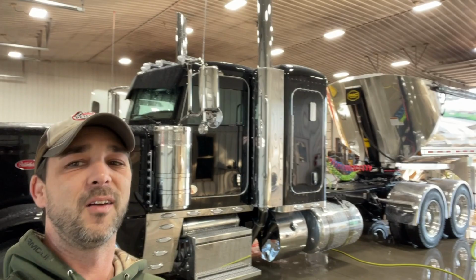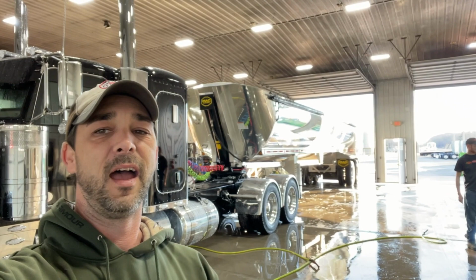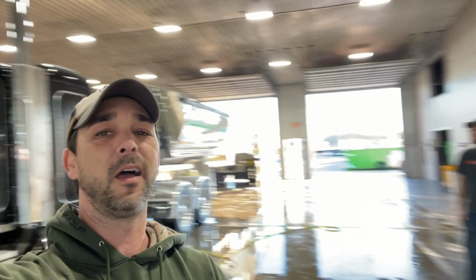All right, guys. Hey, Chris, are we done? We're done. We got this thing washed. And you know, the trucks are pretty easy to do, but then when you add a trailer, it takes a little while. And this setup looks freaking gorgeous. So, I mean, I don't know. You like it? You had to work.